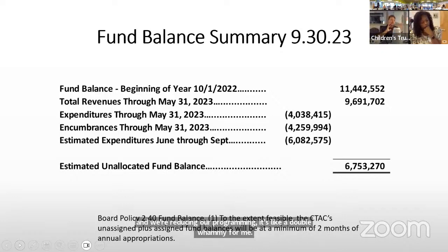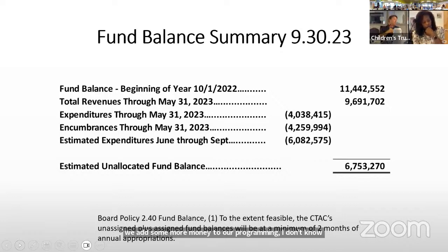So I'm going to ask if we get a consensus that when staff brings back the final budget, we add some more money to our programming. I don't know if we can do $1.7 million, but I'm just not comfortable with the $1.6 million reduction in programming. So that's my feedback.